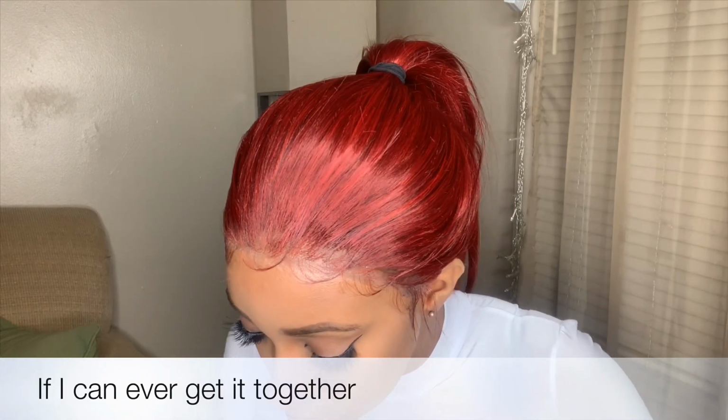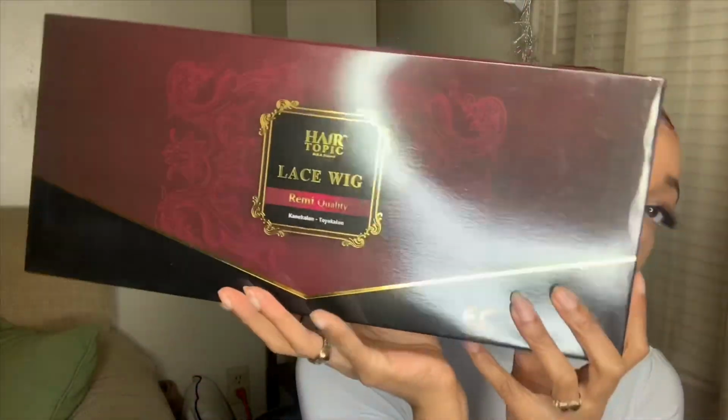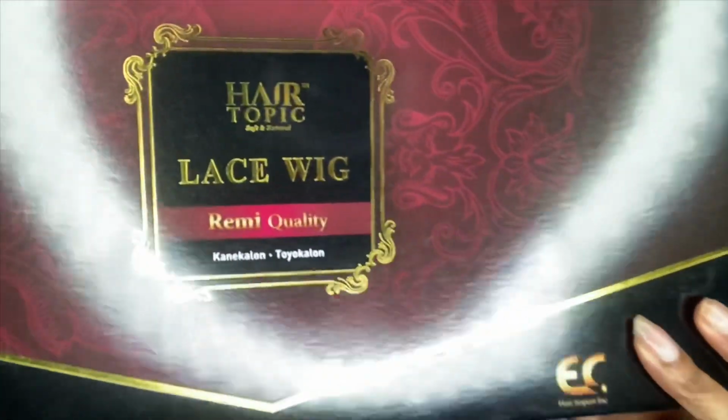So the wig that I will be showing you guys today is... This wig is by Hair Topic. You can see the logo. I know the reflecting light kind of messes things up. But if you can see, it's by Hair Topic and it's a lace wig. Lace is all the way around from ear to ear and there's like about this much space of lace.